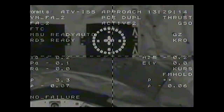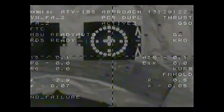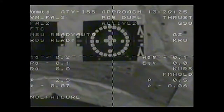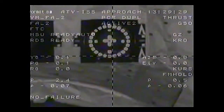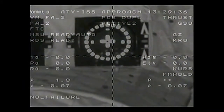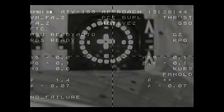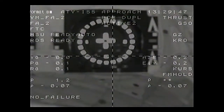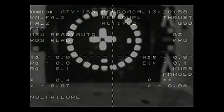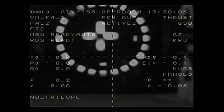We are now at the ground hands-off point. No more abort capability. Nominal. Copy. 2 meters. 5 feet away. 0.06 range rate. Target is nominal. Copy. The crew is now hands-off, 3.2 feet separating, standing by for contact and capture. Copy. 0.07. And target is good. Copy. 0.7 range rate. Target is in the center. Copy. Target is good. Copy.